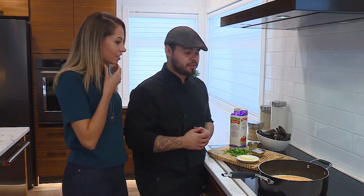And then when you cook them, if one doesn't open, you just throw it out and don't eat it. So super easy to cook. As soon as they're all popped open and they're wide open, you're good to go. Perfect. Yeah, it's super easy. Oh, good.